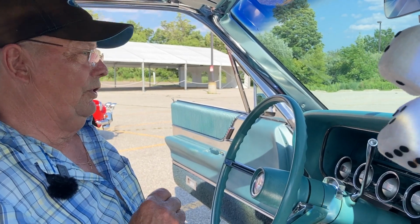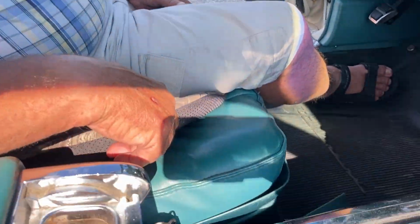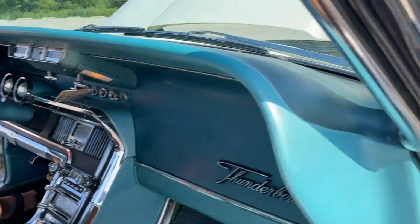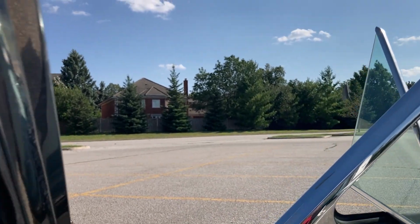And then air conditioning was the other option, which was, I believe, an option at that time. And just about everything else remote, including the little side windows there. That in itself is just worth it right there.